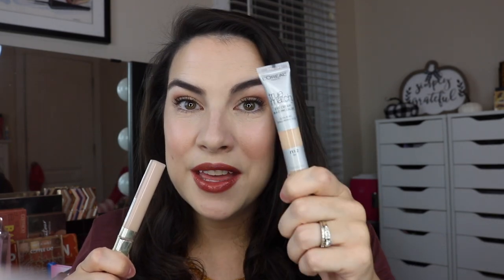The end result that you're seeing on my eyes is actually this, and then what I went ahead and did was I put a couple of extra dots of this on top of it to enhance the coverage, and I immediately noticed the thing I love about this: it does give you that coverage. It also gives you the moisture.